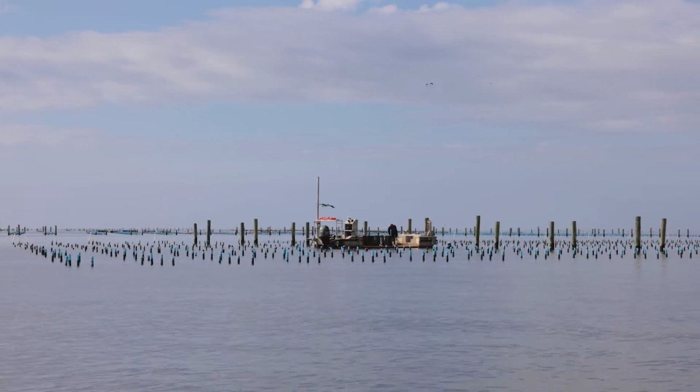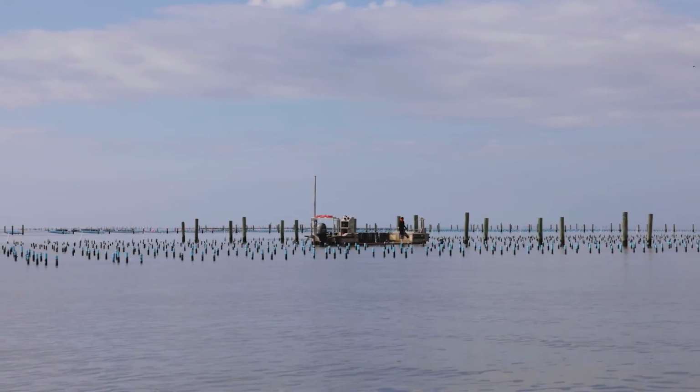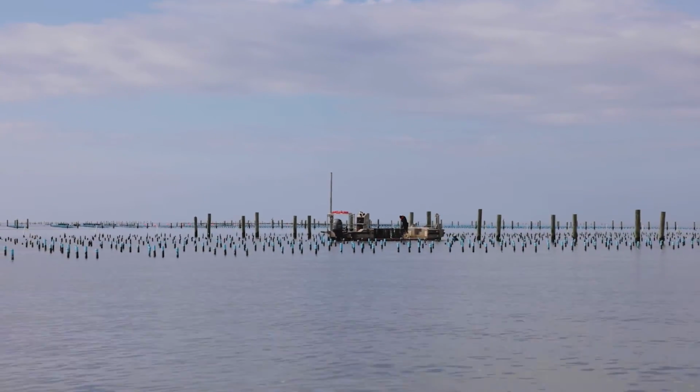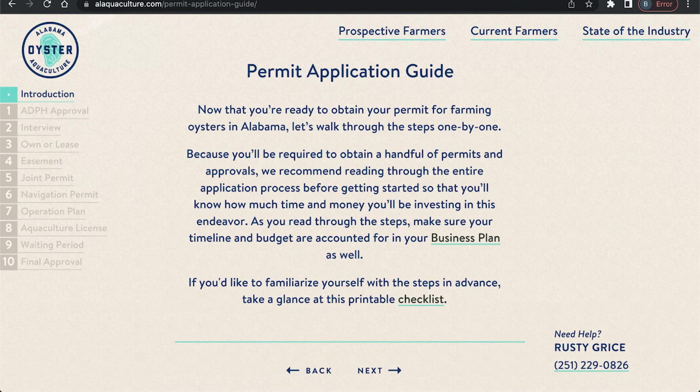So if someone wanted to go into oyster farming, they would come to you and you would help them walk through the process? Yeah, we worked with the multiple agencies that are part of the permitting process, and we set up a website, alaquaculture.com, and on there is basically all the information and contact for those steps.